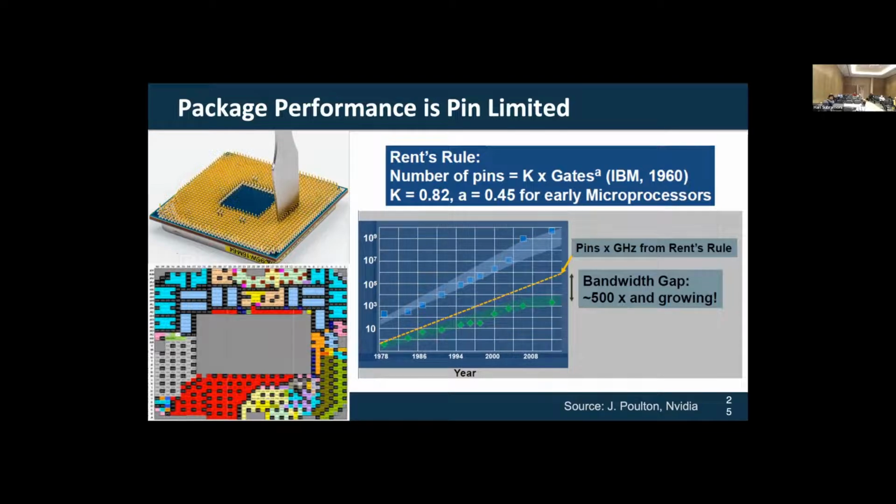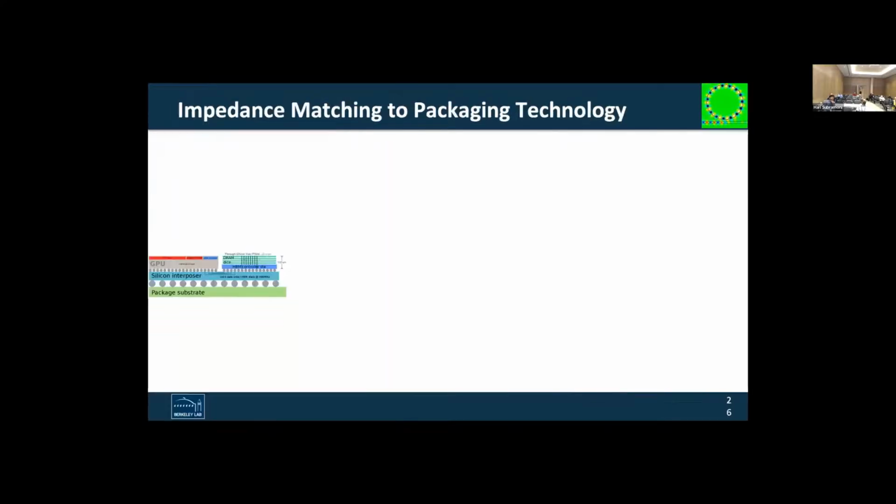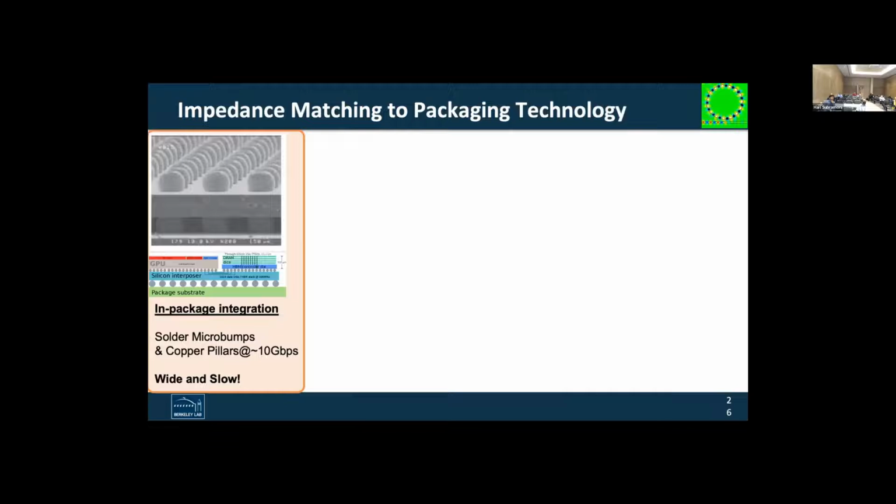It's gotten to the point now, though, that the power consumed by the signaling to go off chip is now at parity with the power for the compute that's on the chip. There isn't any good place to go from that, and that's why there's so much interest in photonics technology. And the thing that's exciting with photonics and this co-packaging, these chiplets, is this impedance match.